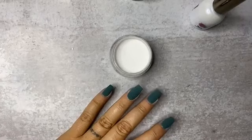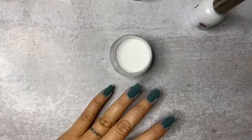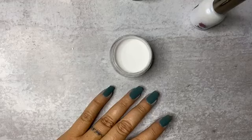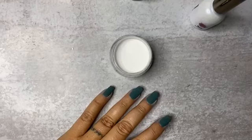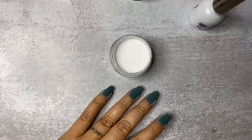Carolyn said, thoughts on a stiff brush versus a soft brush between dips? I've got to be honest, Carolyn, I've never used a stiff brush. I've just never really found it necessary. But that's totally a preference call, so whichever one you prefer.